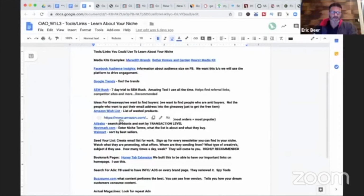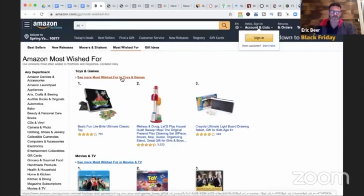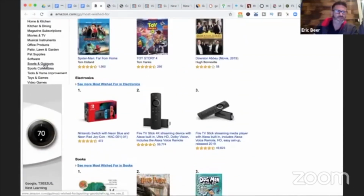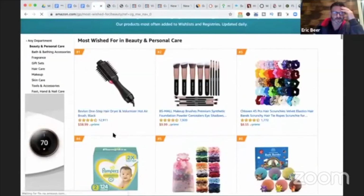SEMrush, Amazon wish list, see more most wished for in toys and games. They're telling you what the top products are here. Depending on what category you're in, you would pick beauty and personal care, the Revlon one-step hair dryer and volumizer hot air brush, $38. Usually with the giveaways, by the way, we're going to want to get into a place where we're giving away something with some value. So you want to get between like $100 and $300.